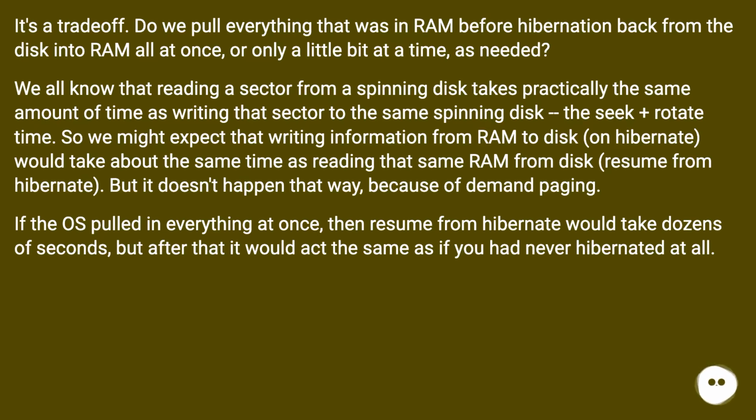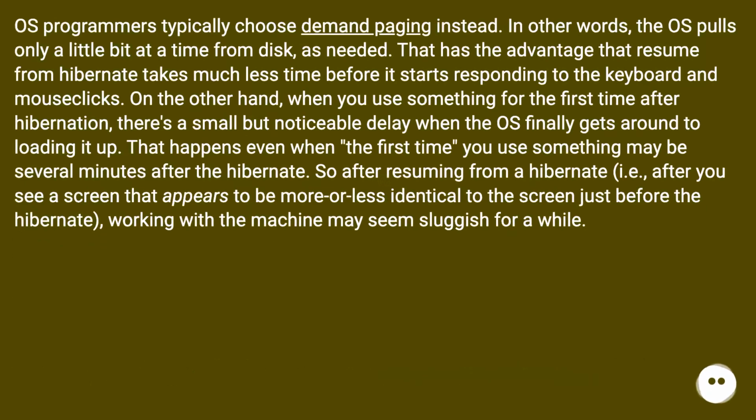If the OS pulled in everything at once, then resume from hibernate would take dozens of seconds, but after that it would act the same as if you had never hibernated at all. OS programmers typically choose demand paging instead. In other words, the OS pulls only a little bit at a time from disk, as needed. That has the advantage that resume from hibernate takes much less time before it starts responding to the keyboard and mouse clicks. On the other hand, when you use something for the first time after hibernation, there's a small but noticeable delay when the OS finally gets around to loading it up.